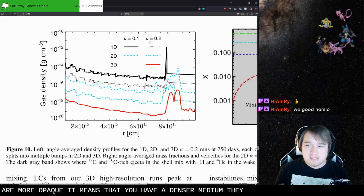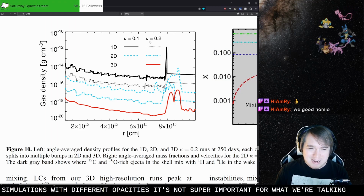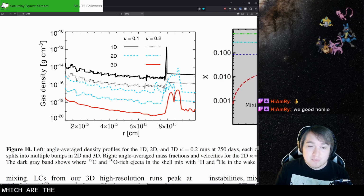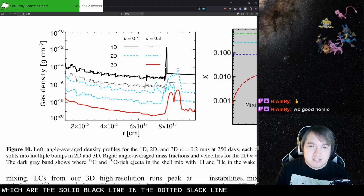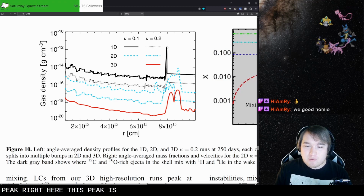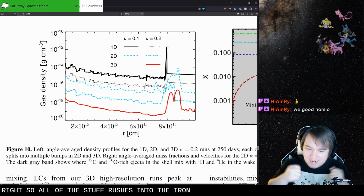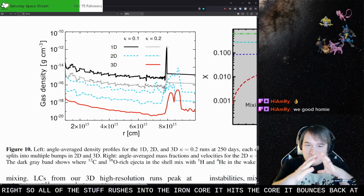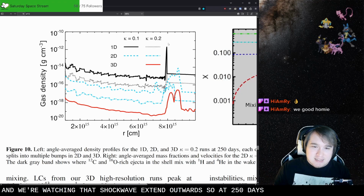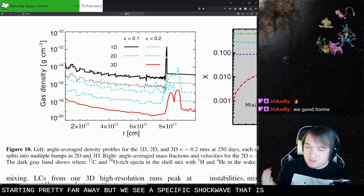They ran a few different simulations with different opacities. It's not super important for what we're talking about right now. The important takeaway, though, is if we look at the 1-dimensional simulations, which are the solid black line and the dotted black line, you'll notice they have one big peak right here. This peak is effectively what we would consider to be the shock wave. So all of the stuff rushes into the iron core, it hits the core, it bounces back out, and we're watching that shock wave extend outwards. So at 250 days, it's at this point in the star. We see a specific shock wave that has now traveled out to a certain point.